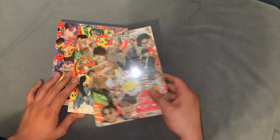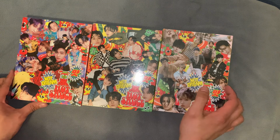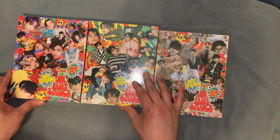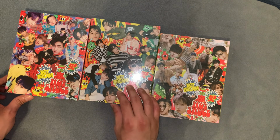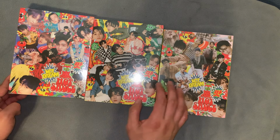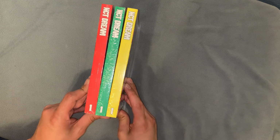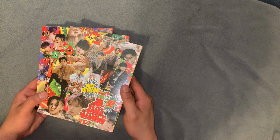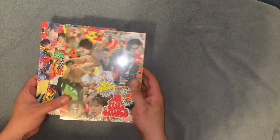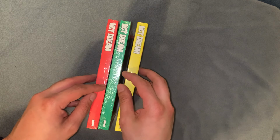Alright, and those were the three posters, and here are the three versions of the album, I guess the photobook versions. I think there's also a jewel case version, but I'm not very big on jewel cases, so this is what I picked. I'm not sure what version is what. I guess I should have researched that more. Fail. Oh, let's do it like a traffic light. Let's go red, yellow, green.